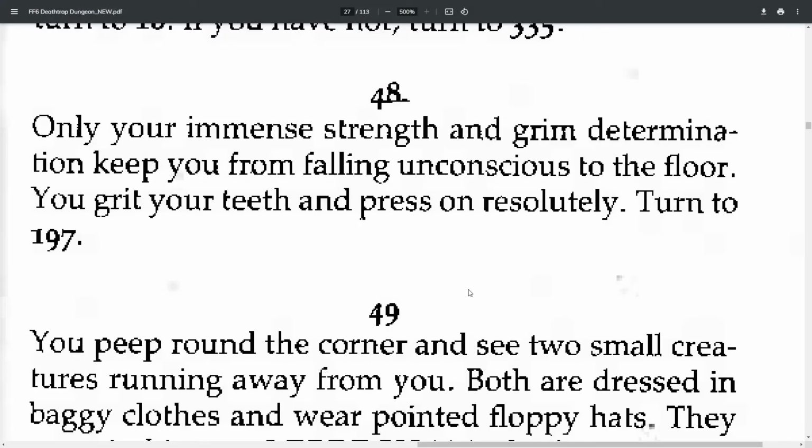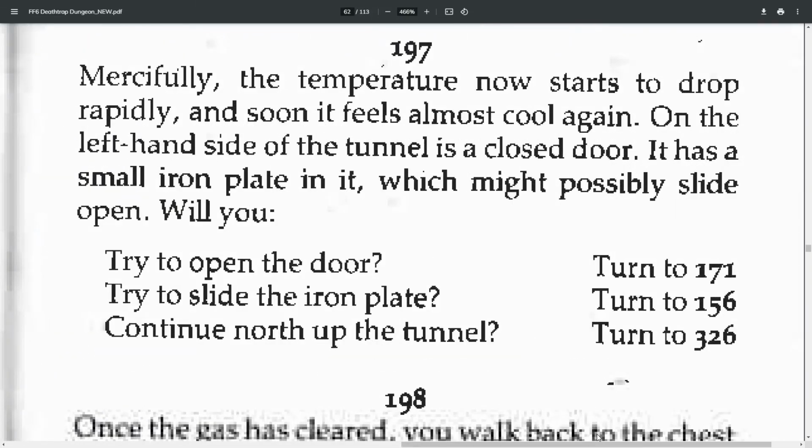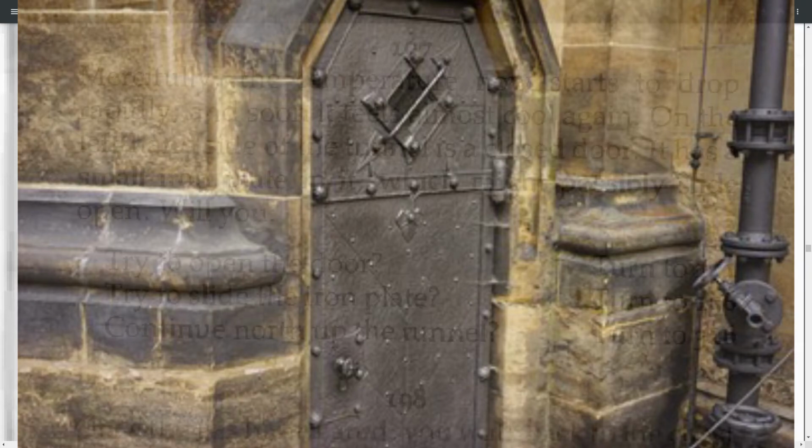Only your immense strength and grim determination keep you from falling into unconsciousness. You press on. Mercifully, the temperature now starts to drop rapidly, and soon it feels almost cool again. On the left-hand side of the tunnel is a closed door. It has a small iron plate in it, which might possibly slide open.